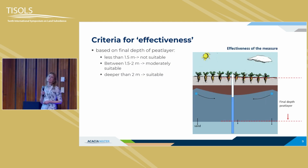Well, the second criterion that we had to define was when the measure would be effective to raise groundwater levels. And this we based on the insights from the field and on the modeling that we did, where we also varied the thickness of the peat layer. And this is mostly dependent on the ending depth of the peat layer. Of course, it's not a discrete value where at this point it works and at this point it doesn't work. So we had to find it somewhere in between.